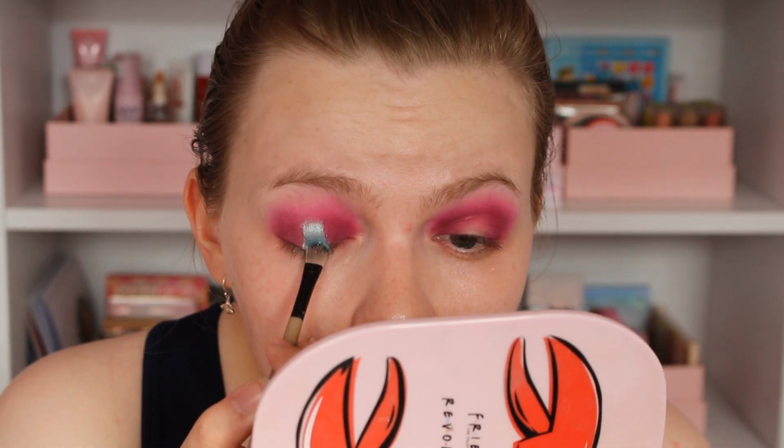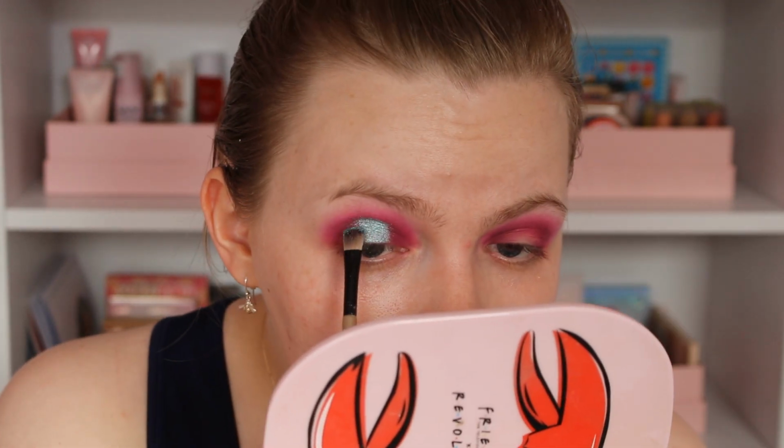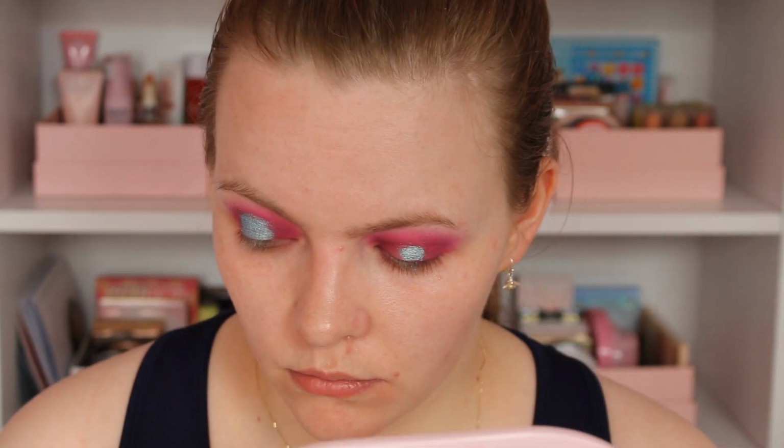However, I did have to dig at the pan a little bit. I don't know if mine's just got a little bit of hard pan in it or something like that, but I did have to dig at the pan a little bit just to get the actual product onto my brush and enough of it to really give me some payoff.